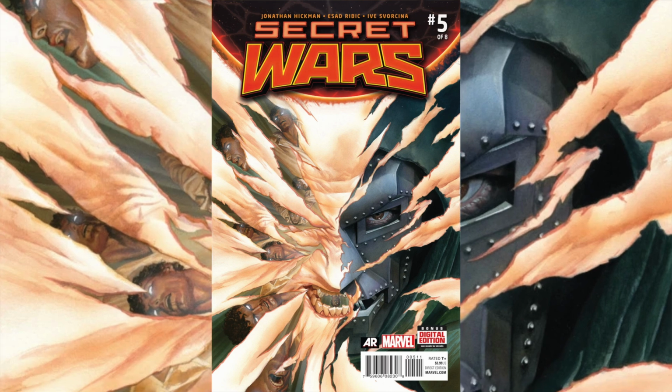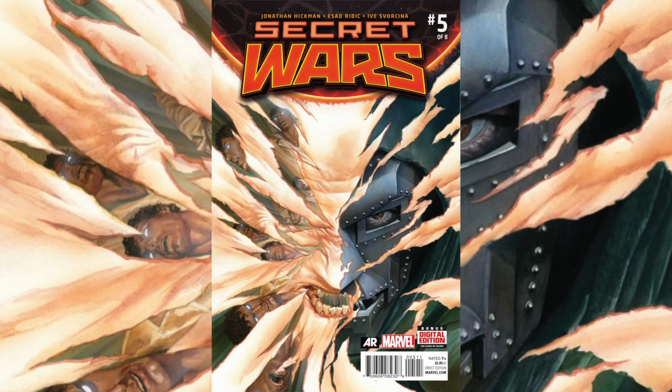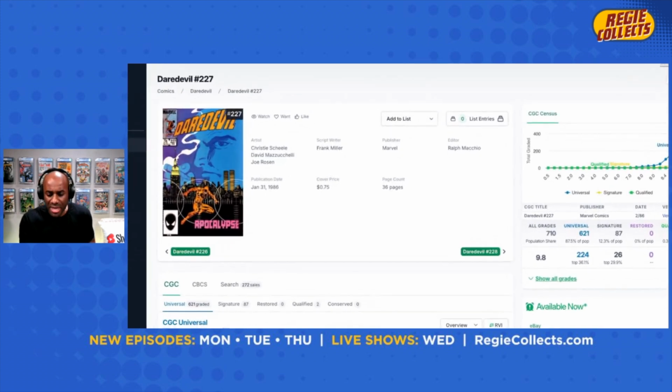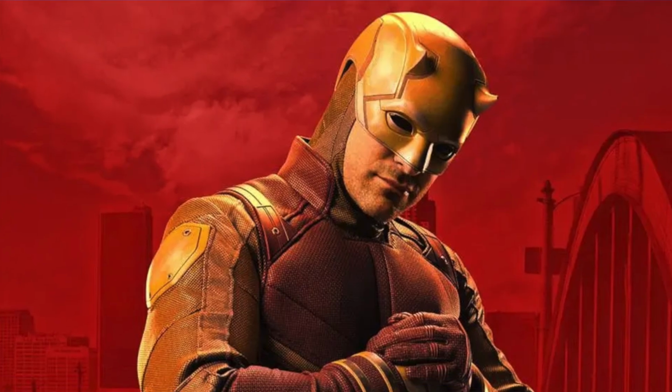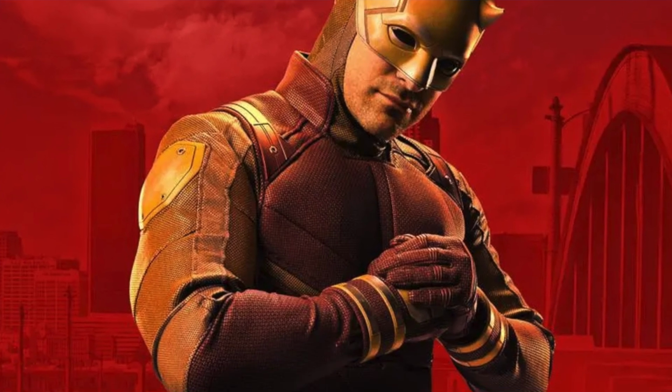So let's go ahead and take a look at another example. This next one is also in the spotlight. This also is in the spotlight because of what is happening with the movies and TV shows. This is Daredevil issue number 227. And this is actually the start of the Born Again story arc by Frank Miller. And this one is hot because of the upcoming TV show of the same name featuring Daredevil and Wilson Fisk.